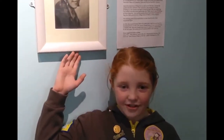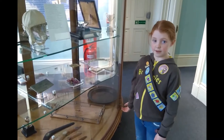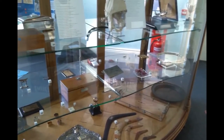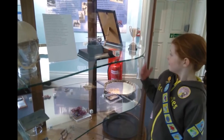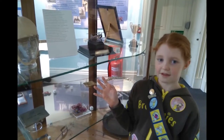This is Amy Johnson. These are some of Amy Johnson's things. This was Amy Johnson's plane, and this was her flying hat. Over 150,000 tourists visit the hall each year.